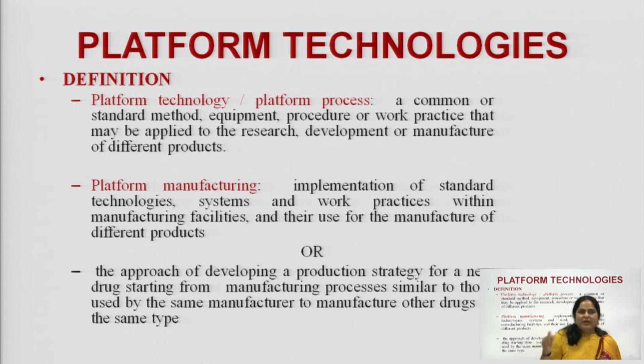Ultimately, when we are applying it to other products, our database is getting robust, it is getting strong, and we have more confidence to apply the same technique, the same process to other products also, right. So it is saving our time, it is saving our money. So a platform technology or a platform process is a common or standard method or an equipment or a procedure or a work practice that may be applied to the research, development or manufacture of different products.